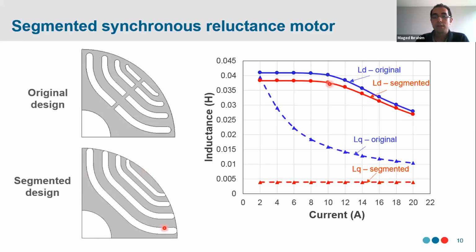So you can see from this figure on the right side that you have a slight reduction in LD when you remove the bridges, because you have less amount of steel in the D-axis flux path compared to the original design. But the most important aspect is that you have a very large reduction in LQ. So LQ is reduced by more than half, but also it's extremely important that LQ becomes unaffected by the armature current magnitude.